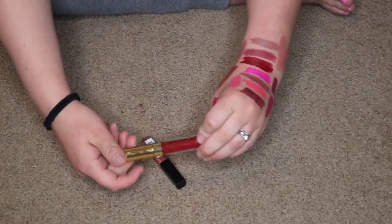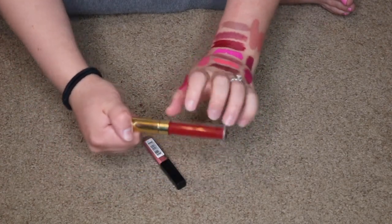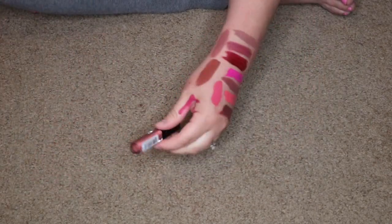And let's see, I have 2 left. This one I'm going to get rid of. This is by Beauty Bay. This was one that was sent to me. I do really like it, but I just don't wear colors like this a ton. So I'm going to get rid of that one.